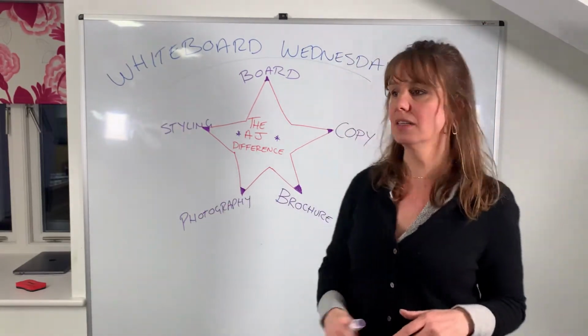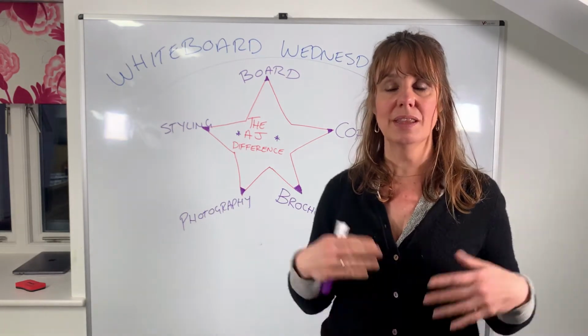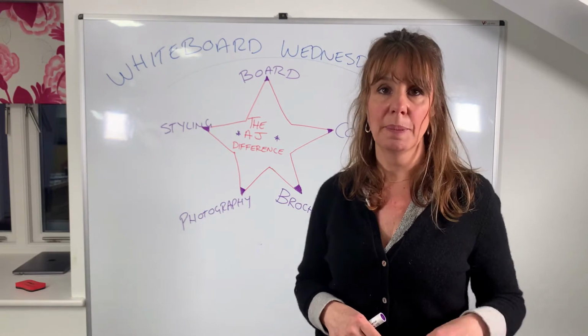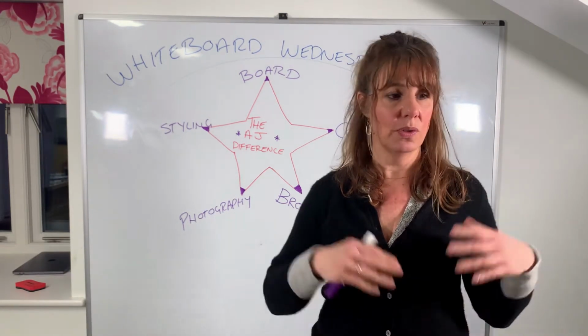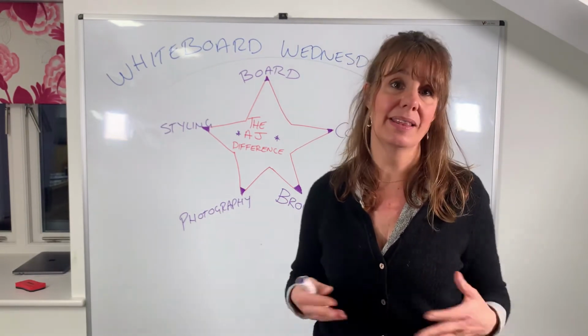Let's do styling next, because styling goes before photography. So another point of differentiation is when we send the photographer around to photograph the house, the photographer never ever comes on their own. We always go with them. And we normally send 2 stylists from the office with a whole heap of styling props and little things that make the house look beautiful.